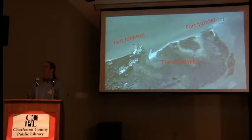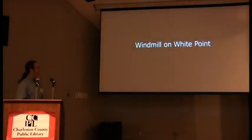There's not very much high, dry land there, but of course sea level is 3 feet higher today than it was in 1708 when that Fort Johnson got started. So the foundations of the windmill may still be out there somewhere. I don't think anybody's ever bothered to look for it because no one knew what to look for. So maybe that's the beginning of another archaeological search.